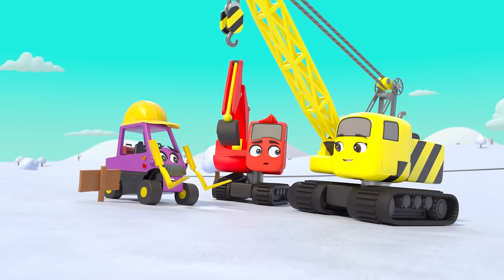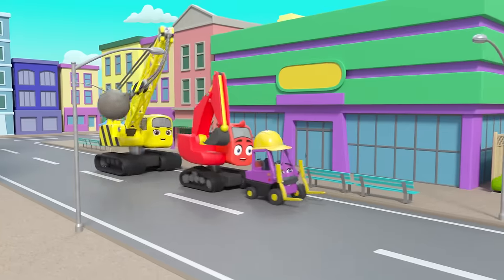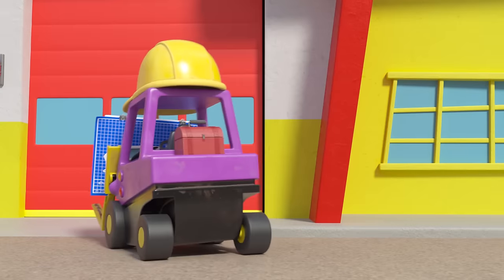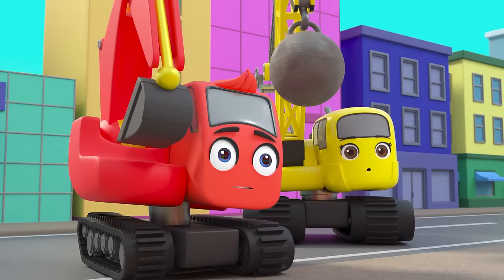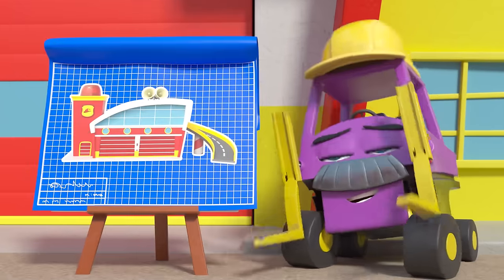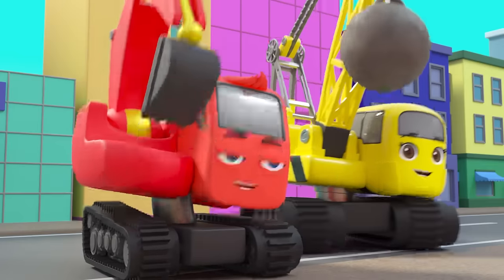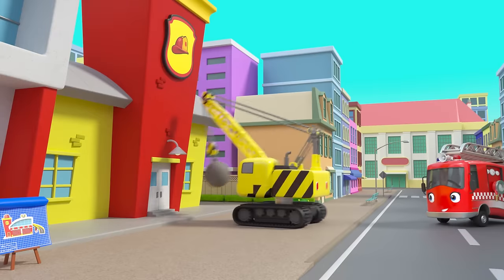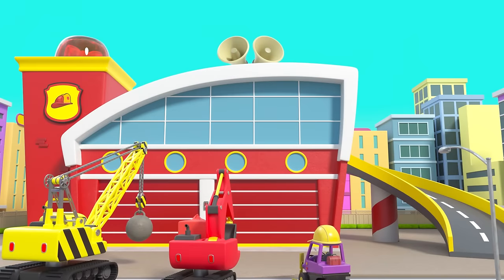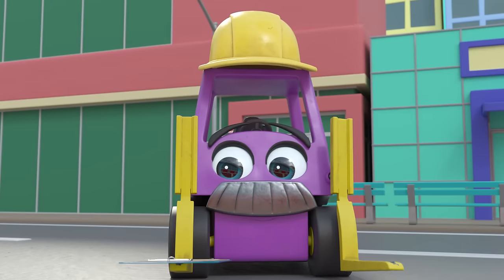Great work, team. The construction club are going on a trip to the fire station. They're going to make some changes to it. This is how it looks now. And this is how it's going to look after. It's going to be fantastic. First, Dazey is going to help knock the old building down. Nice swing, Dazey. There we go. Good as new.